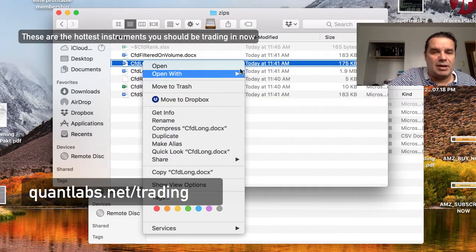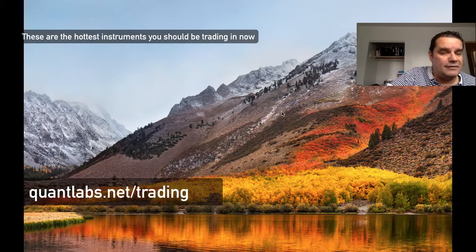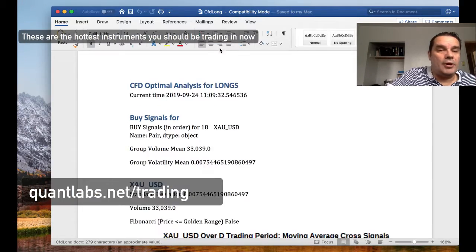There's a bunch there, but this is not filtered on anything, so it's including everything. It's not filtered on volume. It's not filtered on trend. So this is all of the 33 instruments to be considered. Okay, so this is going to be in order.